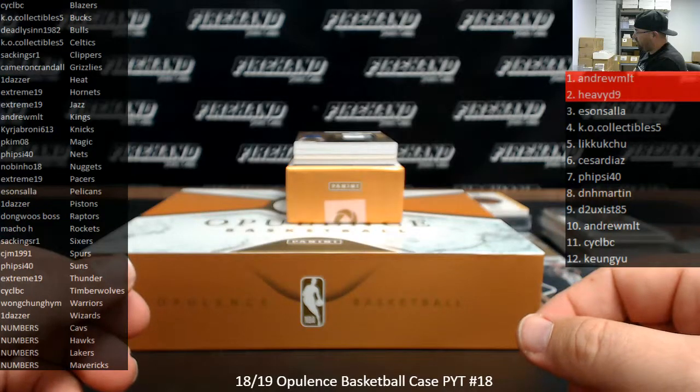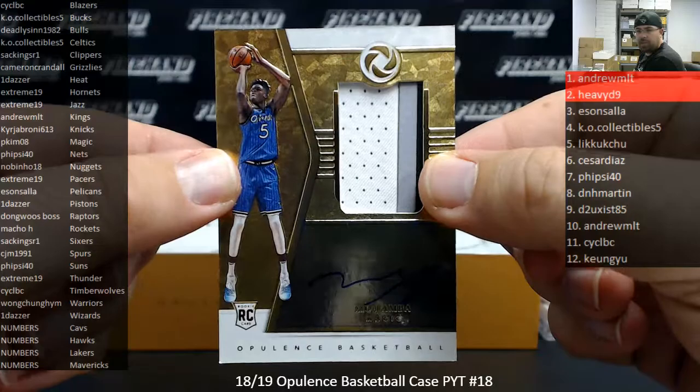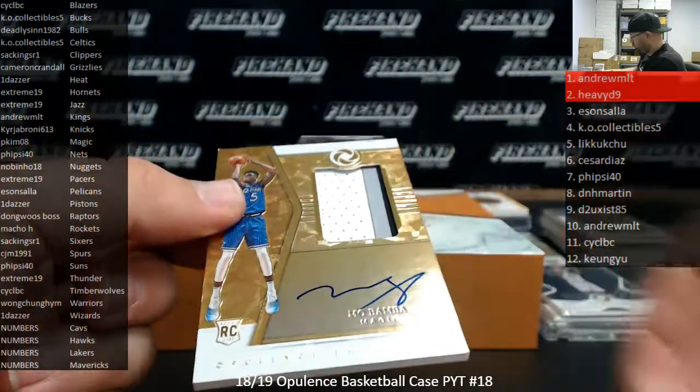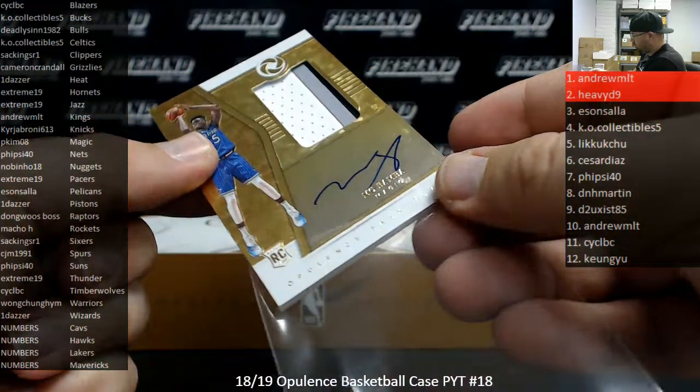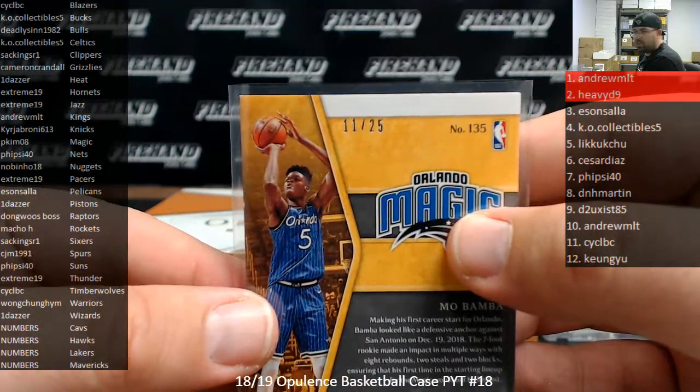Got a rookie patch autograph for the Magic of Mo Bamba. The Orlando Magic going to PKM 08. Serial number on that one, 11 of 25. It's a gold version.